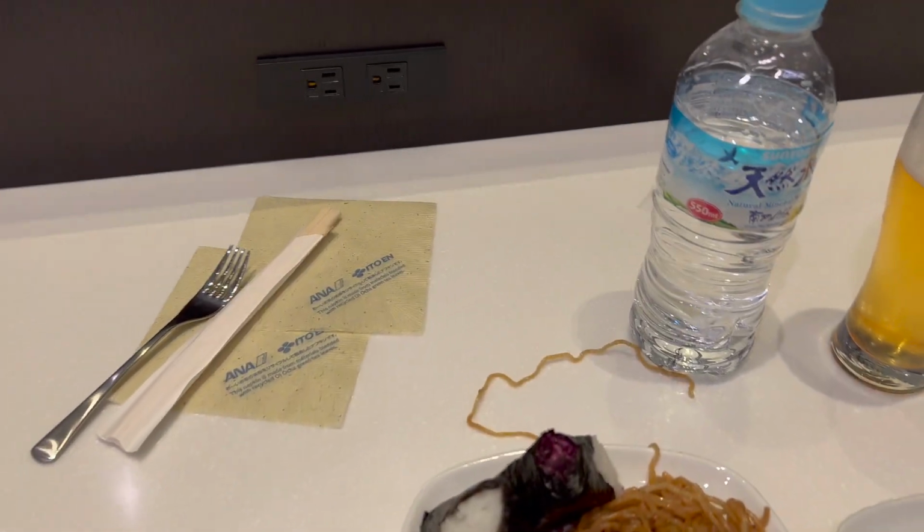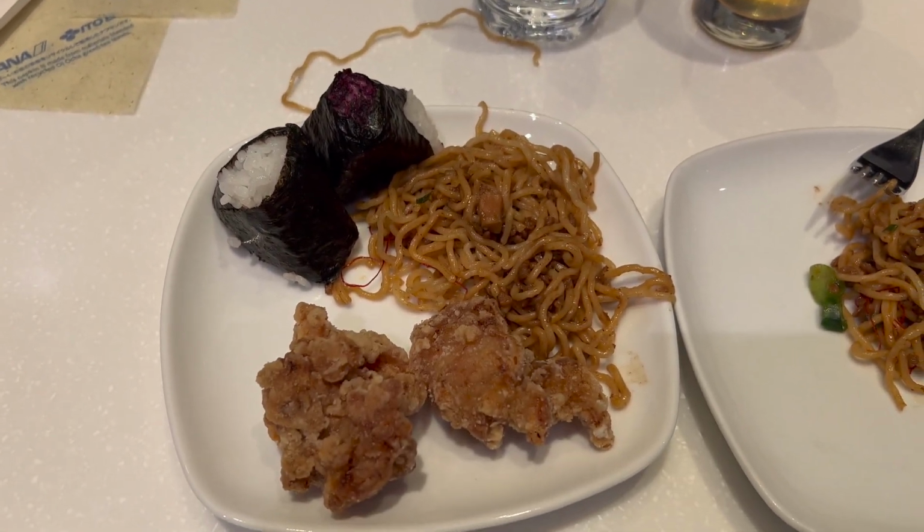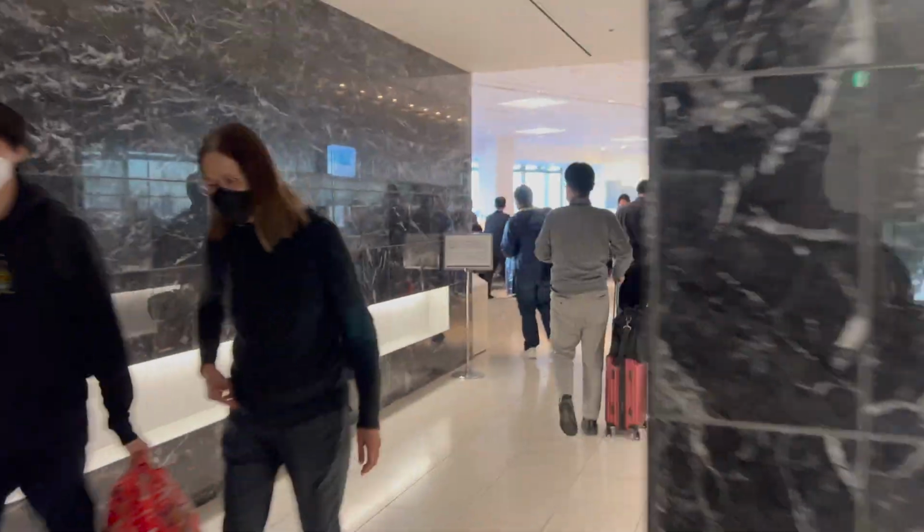The food that we did get, we got some fried noodles as well as some fried chicken, and then they had these various little rice balls here. One had a bean in it and the other one had salmon. They were very good.